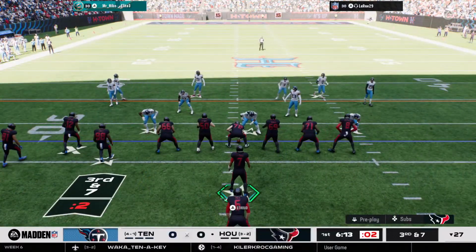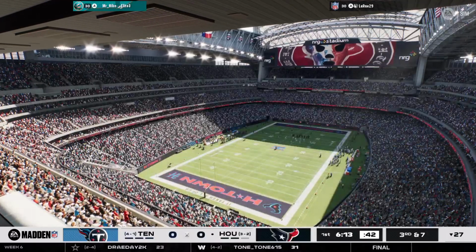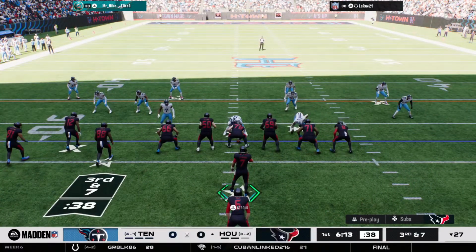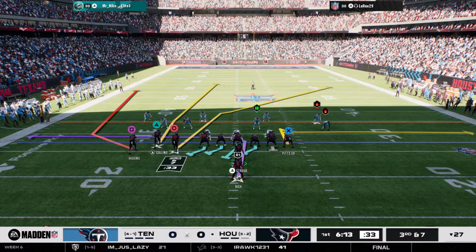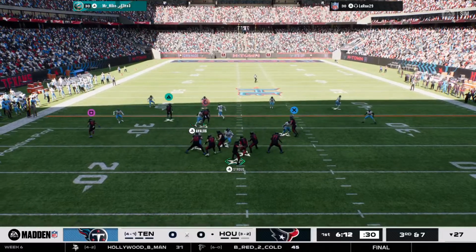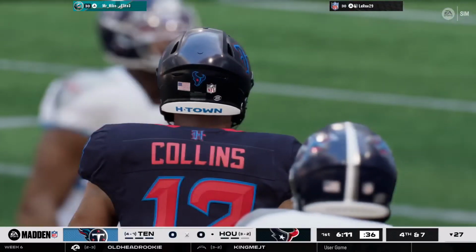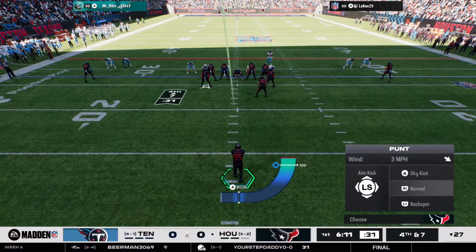Third and 7. The Texans going to go ahead and use their first timeout here. They'll talk things over before 3rd down. Throwing from the pistol, Stroud. And that one's incomplete. They really ratcheted up the coverage there, and they force 4th down. The Texans getting all set to punt.